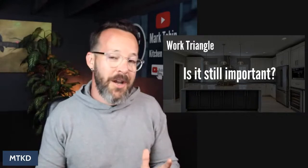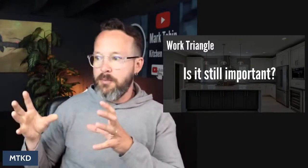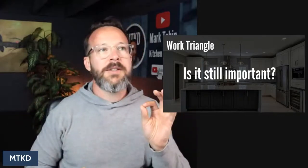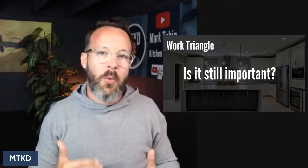It's not necessarily a triangle anymore. It might be some other shape, but the key premise is that the things that we're using in the kitchen are accessible, and we're not stumbling around trying to get to the things that we use the most in the kitchen. Now, this is important. However, it's completely up to the individual whether or not they want to abide by these rules. The kitchen triangle is just a suggestion. It's not a rule.